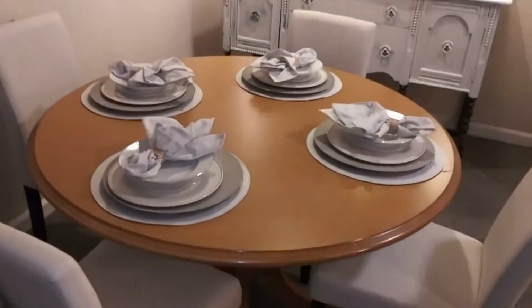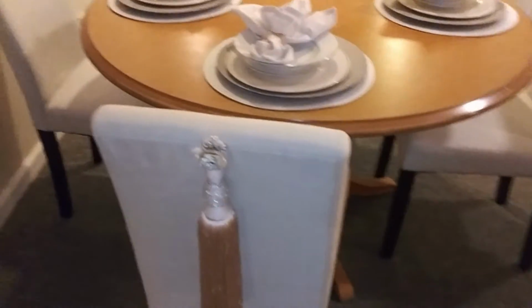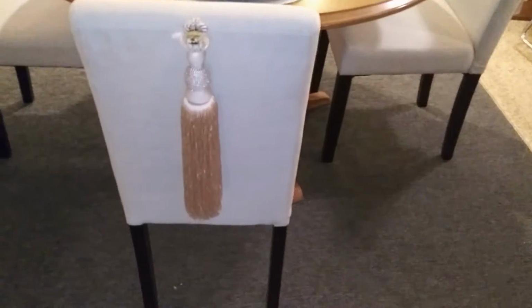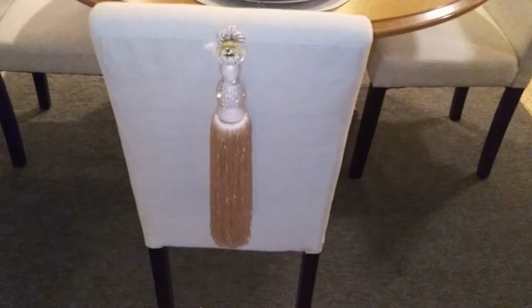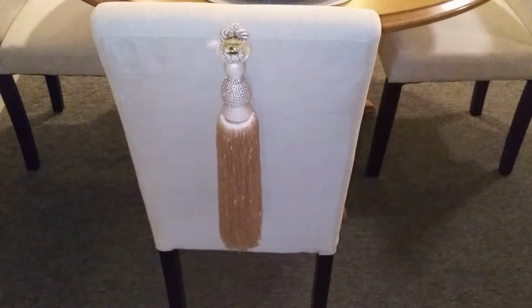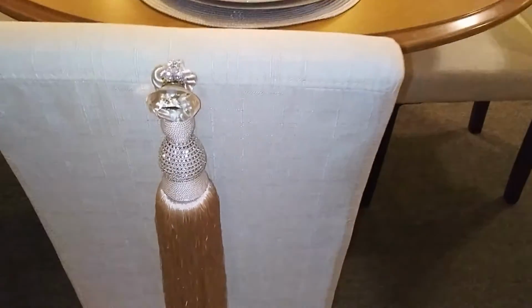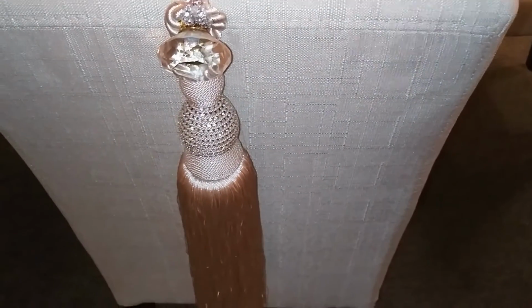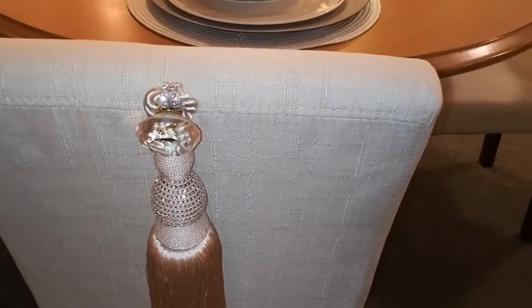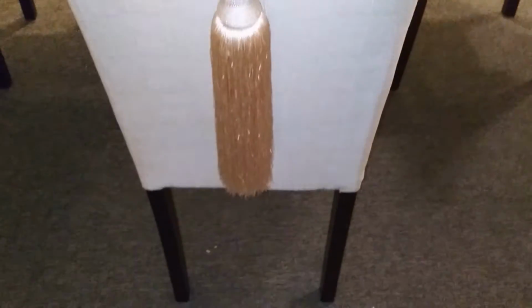And let me take you closer. Let me give you a look at the back of the chair. Now this is a DIY that I did. Those tassels are from Big Lots, and those knobs are from eBay, and all I did was combine the two with a little hot glue, and there you have it.